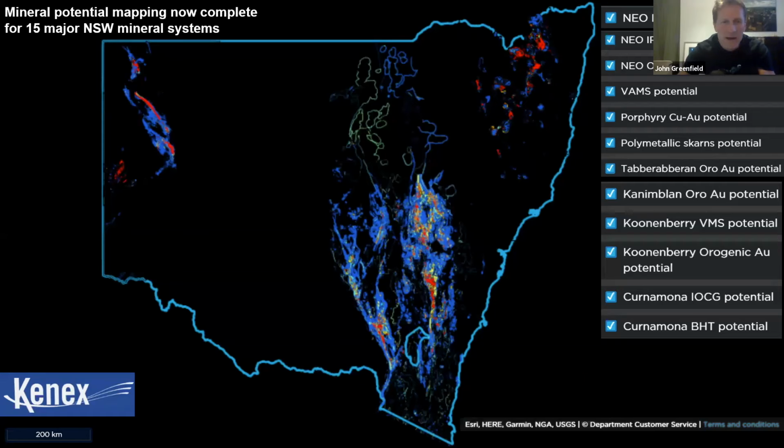All right, mineral potential mapping. So we embarked back in 2017 on a mission to map our major mineral systems. And the reason for this is, as a government agency, we've got to protect places from resource sterilisation. And so we've got to have an idea of where mineral deposits could exist outside of known mineral deposits. In other words, we've got to predict where mineral deposits potentially are, and to help the land use guys when they go into negotiation with other land users.